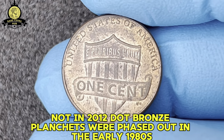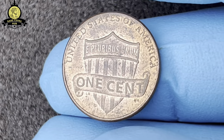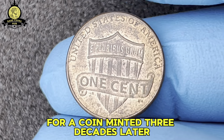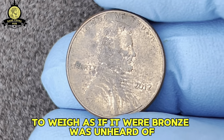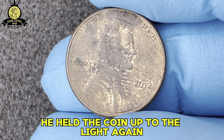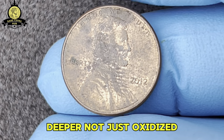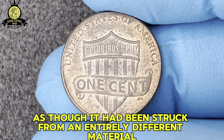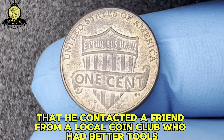Not in 2012. Bronze planchets were phased out in the early 1980s. Everything minted since had been copper-plated zinc. For a coin minted 3 decades later to weigh as if it were bronze was unheard of. He held the coin up to the light again. The color was slightly different, deeper, not just oxidized but richer, as though it had been struck from an entirely different material. He contacted a friend from a local coin club who had better tools.